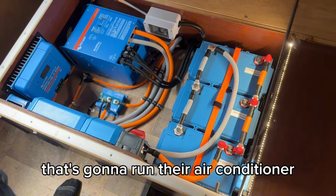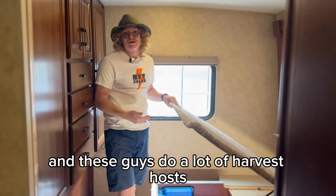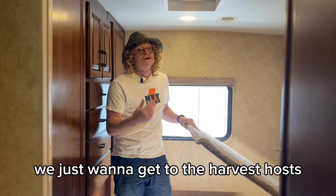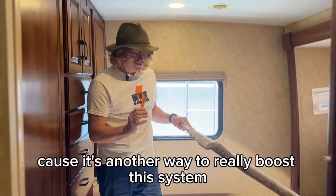It's going to run their air conditioner. Even if they weren't getting charged, you might get maybe 8 hours worth of air conditioning time. And these guys do a lot of Harvest Hosts. So they were like, we just want to get to the Harvest Hosts. We can't run the generator. They don't want the generator. Actually, they're thinking about removing it. But actually, I would advise they keep it because it's another way to really boost this system.